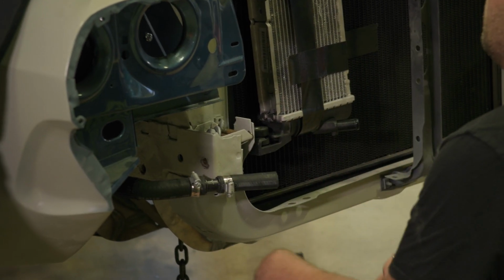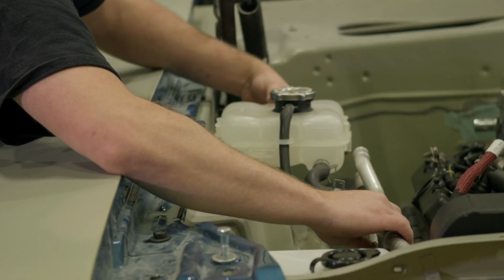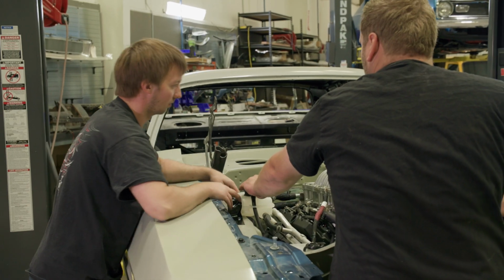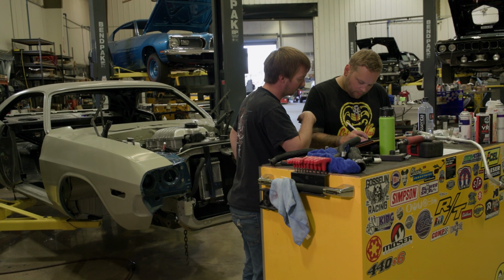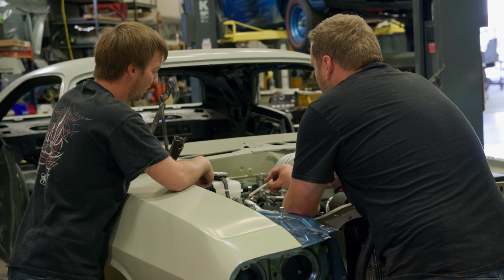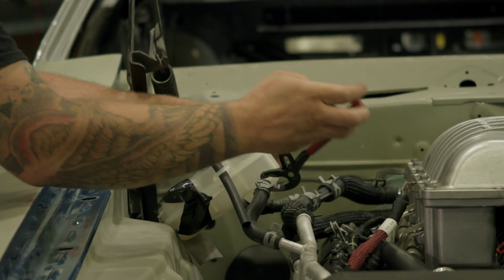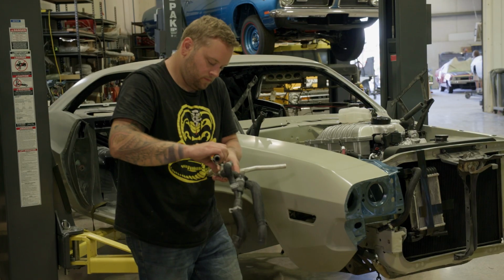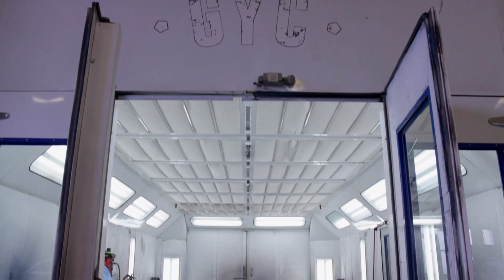So the Hellcat engines have a lot of plumbing that go to them. Mark asked me to make all the provisions before we did paint. We had to make a couple brackets for things that are unique to this Hellcat engine. I wanted to make everything as clean as possible and look as factory as possible, even though they're not. We had to build mounting brackets for the supercharger coolant reservoir, and also had to drill a couple holes for all the lines that go to it. We also had to create some brackets for the supercharger coolant radiator, and also some brackets for the water pump for that system as well.